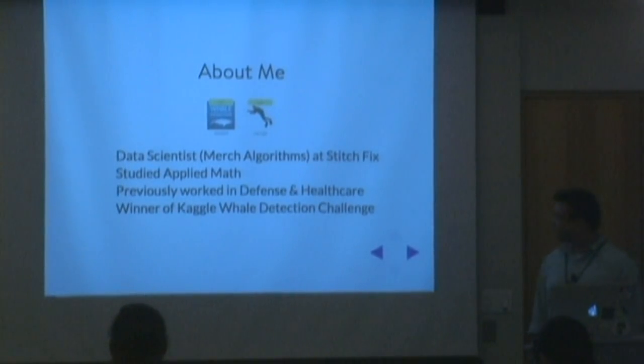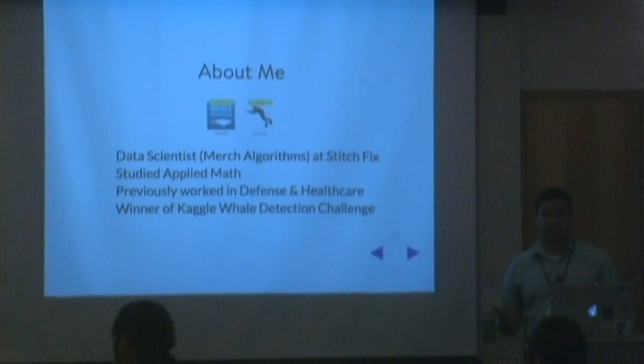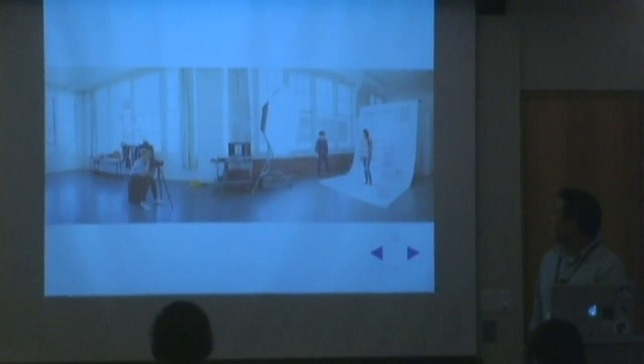But I'm not a front-end person. Having come to StitchFix, part of my job is to create dashboards to share data with our business partners, and so I've started to get involved a little bit. Like I said, our algorithms team is gigantic at StitchFix. We have something like 50 people now. It's really quite amazing.